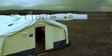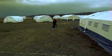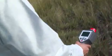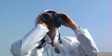The first one is really to test how ready the organization is after 10 years of development, particularly in this field of on-site inspection, which is one of the three components of verification. This time, we have the full team of 50. We have the full size of the inspection area. It's 1,000 square kilometers.